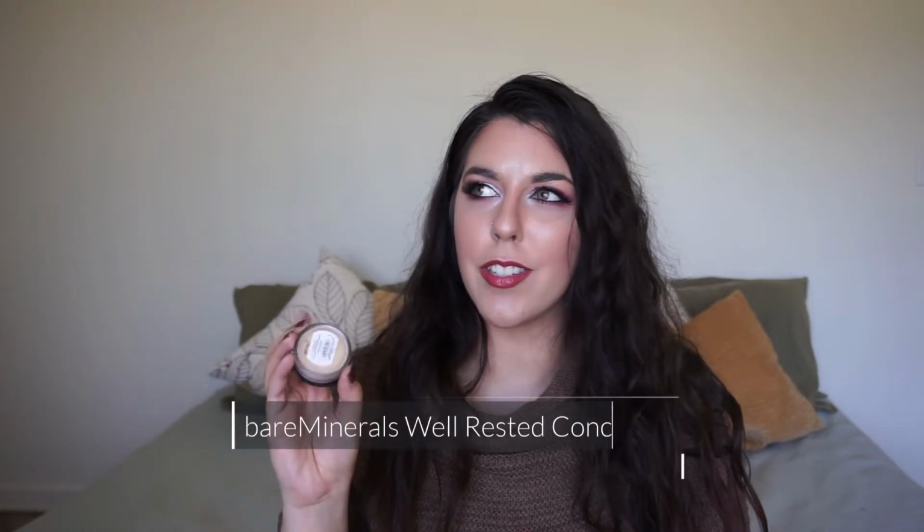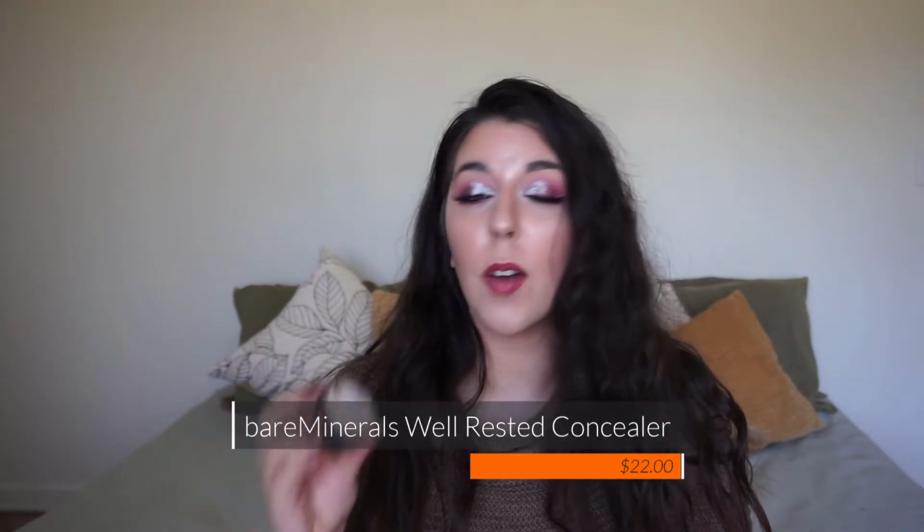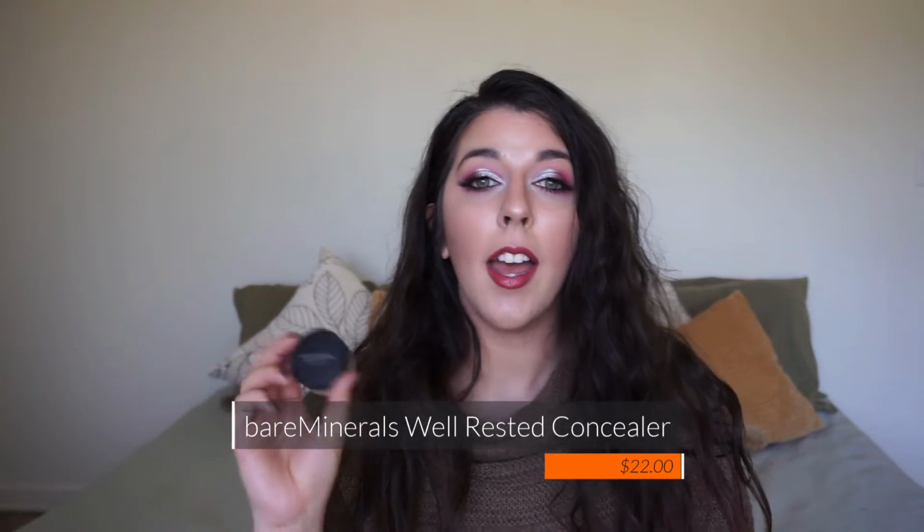I did actually repurchase a concealer that I finished this year. This is my bareMinerals Well Rested Concealer. This is just my go-to, hands down, holy grail concealer. If I had no other concealer in my collection and only had this, I would be okay. Not gonna lie, I love those IT Cosmetics ones, but this is tried and true, obsessed, third or fourth container of this. I love this.